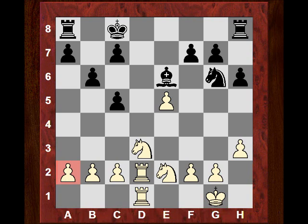Just one moment though, what was white's actual idea with this? Well, if he could play b3, then if the knight moves, maybe the knights help each other for f4, that sort of thing. The knight's also lending support for f4. If the knight on e2 supports f4 as well, we can get the pawn mobility going.